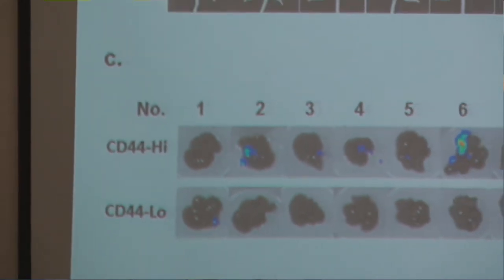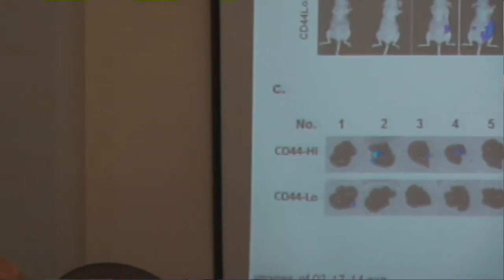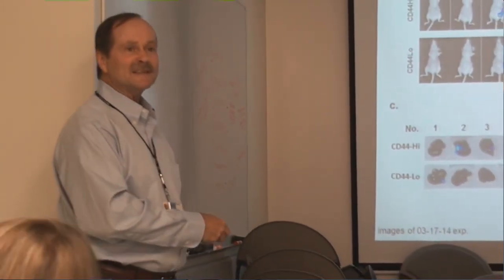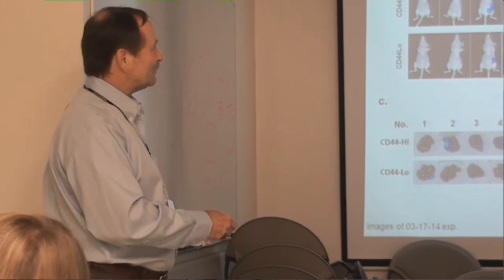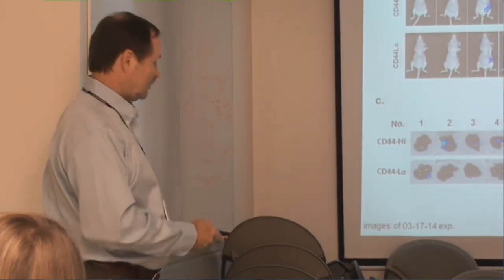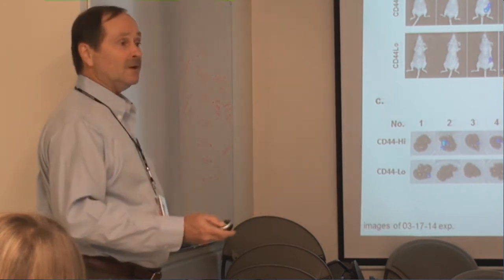Of course, you can argue these are just behind because they grow slower. So you've got to let these grow longer and see, it may just be suppressing. They just don't uptake and grow as fast. But there's a difference.